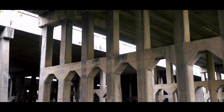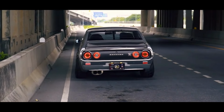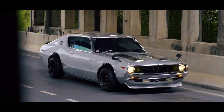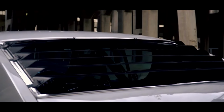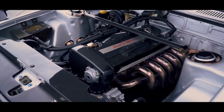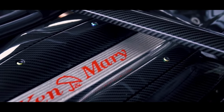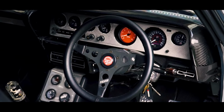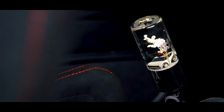But the downside to the C110, man, is the rear end. I cannot get over the rear end of the C110. I really don't like how it looks. But besides the looks, performance-wise, it was cool. And I do believe it carried on the GTR line. I do believe there was a 2000 GTR Ken Mary, which is cool, but when you talk about classic GTRs, everybody remembers the Hakosuka and nobody really talks about the Ken Mary, and there's probably a pretty good reason for that.